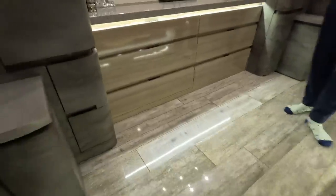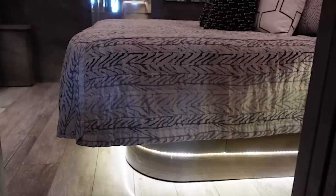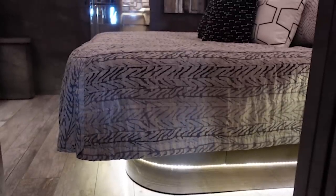All the cool lighting too, that lights up below the bed and below the cabinets. All of this accent lighting is switched separately. So like at night, what I like to do is turn off all of the main overhead lights and just have the accent lighting on. It makes this awesome glow. The whole coach has got this nice warm glow to it. It's a nice thing to do right before bed.